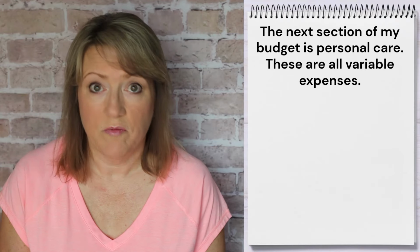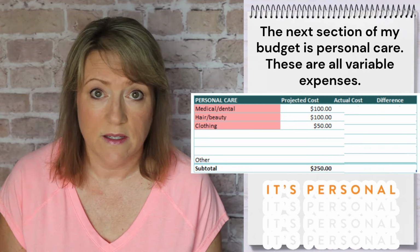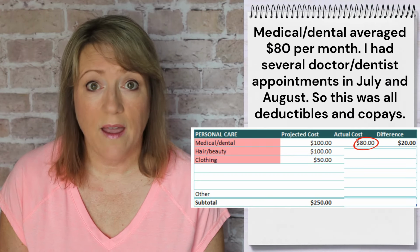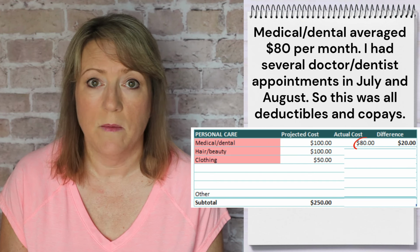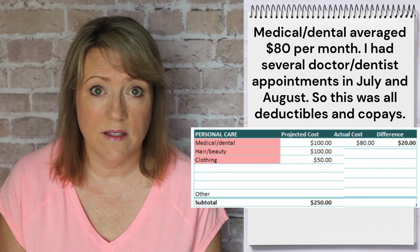The next section of my budget is personal care. These are all variable expenses. Medical and dental averaged $80 a month. I had several doctor and dentist appointments in July and August, so this was all deductibles and co-pays.